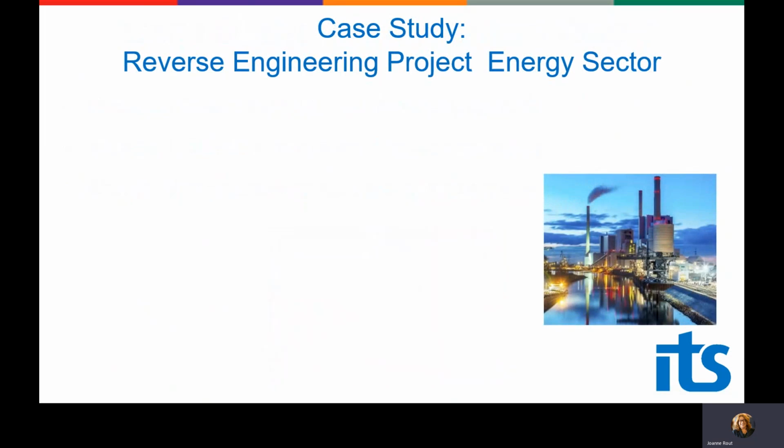Another example is in the nuclear sector. This was a reverse engineering project for a nuclear facility. The system's code had been written in a defunct language, and the documentation was not properly kept up to date as the code was changed. So the first step that ITS had to take was to convert the code into sequential flowcharts. And they could then understand how the system was working.